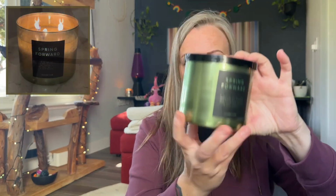Once I'm through with this one, I'll probably add this to my April rotation because I really like it and want to burn it, focus on it. Number 3 is the Spring Forward. This one was so pretty, y'all. I absolutely love this candle.